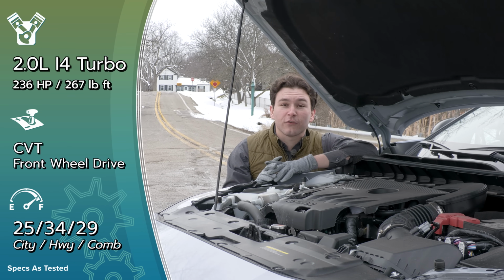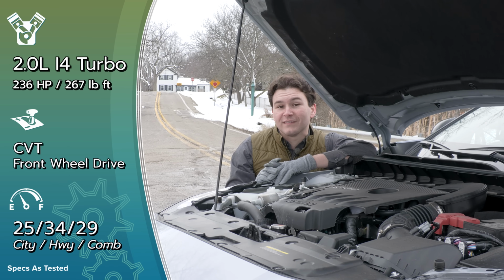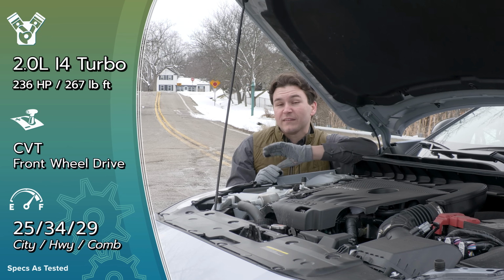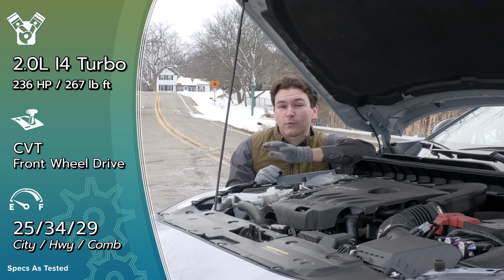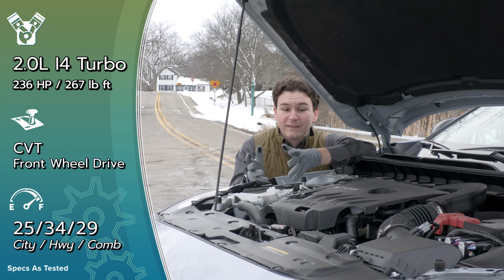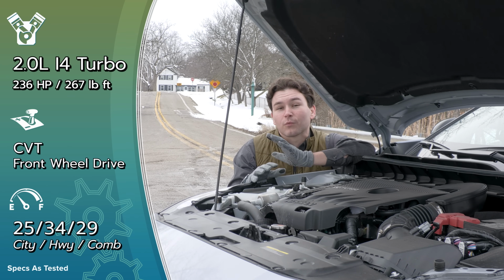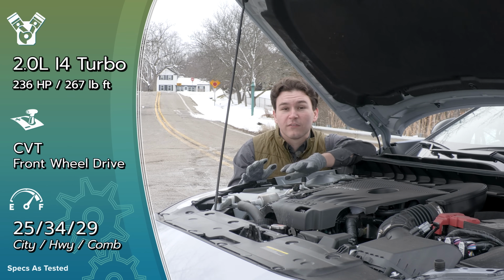It produces 236 horsepower and 267 pound-feet of torque, mated to front-wheel drive only, and with a 16.2-gallon fuel tank, you'll get about 29 miles per gallon combined. This right here is the engine that replaced the V6 in the Altima, and I think while for most people who don't really care too much about performance, this will be just fine.